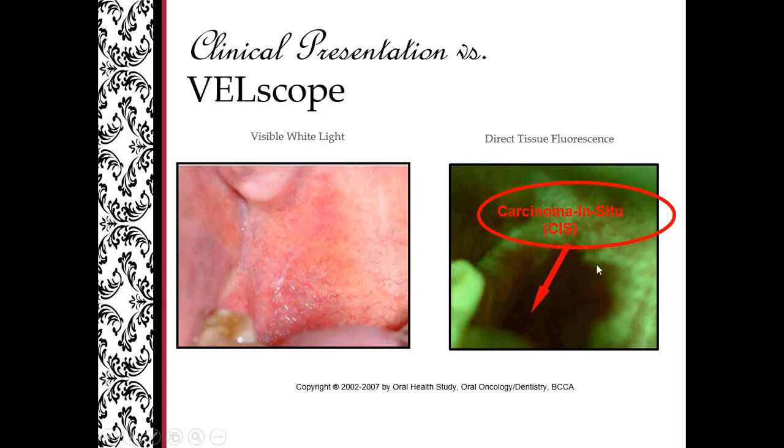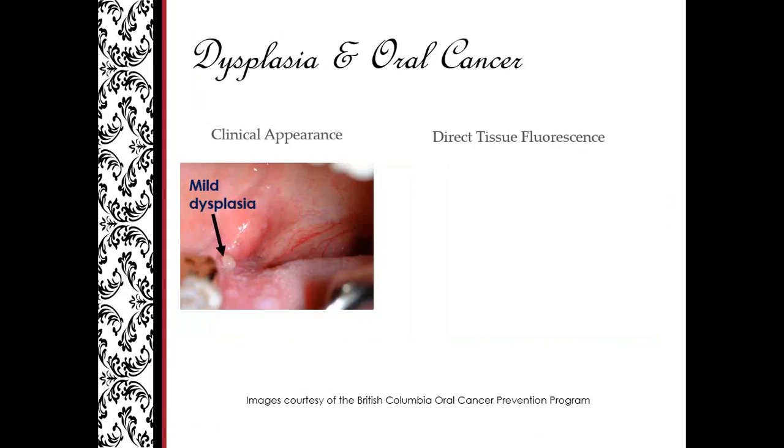So again, if we look at this area, this would have been missed, this was picked up. And amazing when you think of the potential to save a life. I actually just received one of those reports and have it on my Facebook page, a tremendous story of a life that was saved, which wouldn't have been without the help of Velscope.